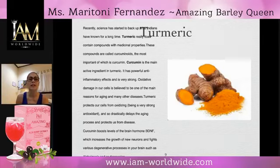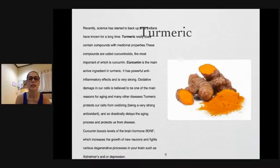Recently, science has started to back up what Indians have known for a long time: turmeric really does contain compounds with medicinal properties. These compounds are called curcuminoids. Let's repeat that, curcuminoids. The most important of which is curcumin. Curcumin is the main active ingredient in turmeric. It has powerful anti-inflammatory effects, and it is very strong.